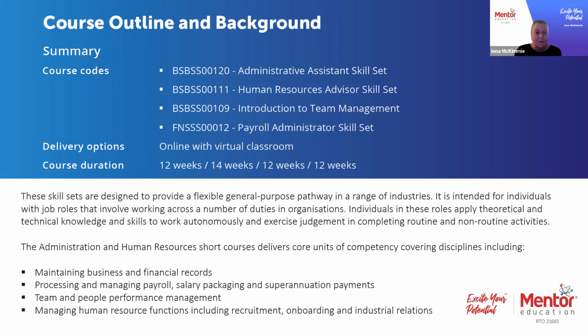And of course, industrial relations, which gives us a great grounding in things like the Fair Work Act, enterprise bargaining agreements, superannuation, reporting and all of that sort of thing as well. So, as a high-level view, that's what makes up this group of short courses.